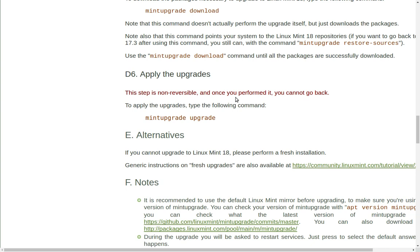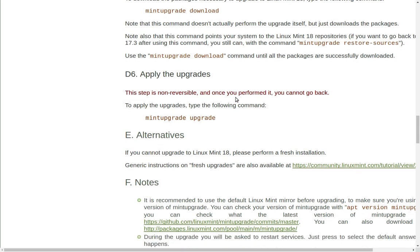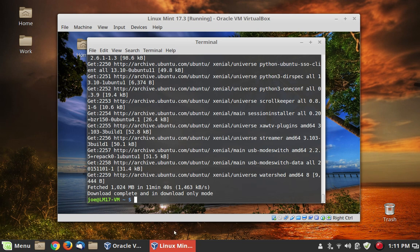So now is the time to make sure that you have all your backups and that you are ready with some reinstallation media in case the upgrade goes bad and your system turns into a brick. Okay, we're going to find out how well this works. So it says just type in mint upgrade upgrade. Okay, we can do that. Let's do it.